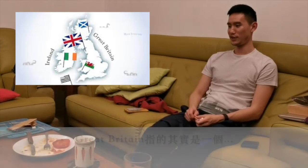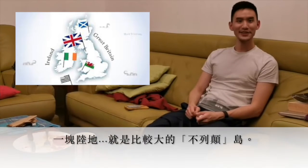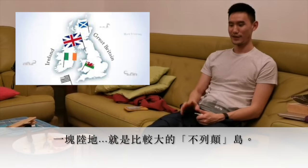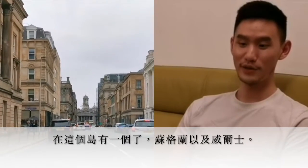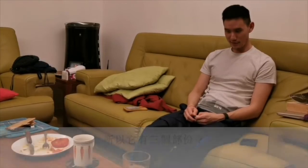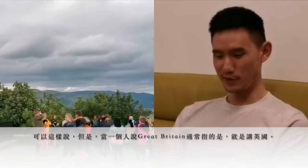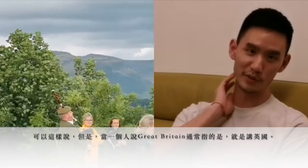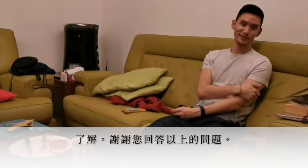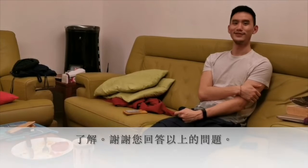Great Britain is actually a landmass. So it's the larger island of the British Isles. So on that island you have Scotland, England, and Wales. So it's made up of 3 parts. Yes, you could say that. But then when people say Great Britain, they normally mean just Britain. They're referring to the UK. Okay, great. Thank you very much for answering the questions.